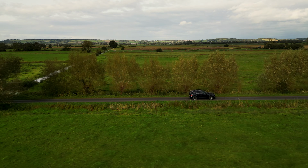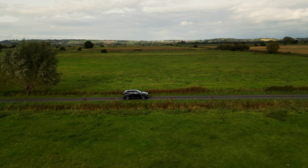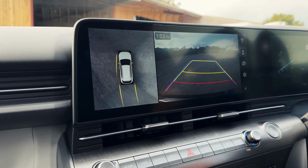You also get something called a heat pump. I know that sounds boring, but it's very important. It makes sure that the battery is at the correct temperature. This means it should preserve the life of the battery, but also give you a bit more range as well, making sure it's in the correct operating temperature. You get a wonderful rear camera, obviously, and front and rear sensors to boot. Vehicle-to-load charging is now standard across the range too.